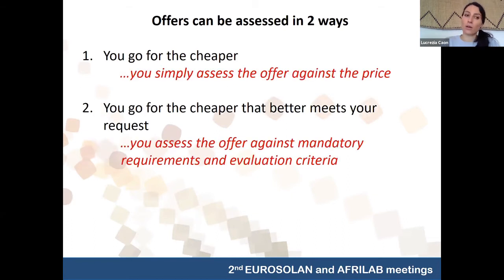In the first case, if you go for the cheapest offer, you simply assess the offer against the price. In the second case, you assess the offer against mandatory requirements and evaluation criteria. So quality first, the price comes later. And you can still go for the cheapest one, but that meets your quality criteria.